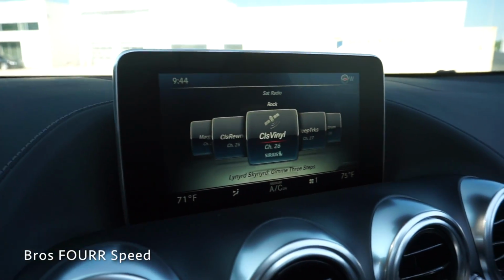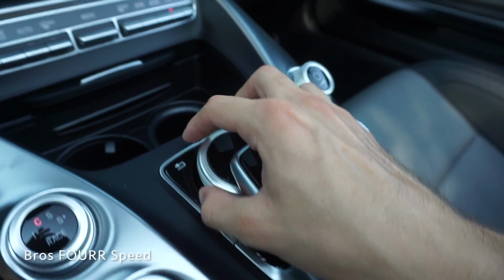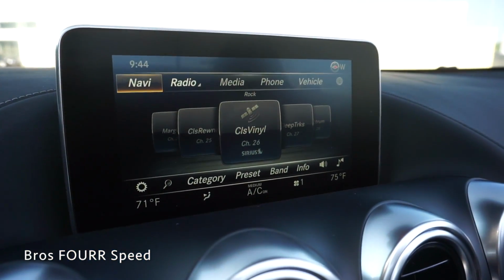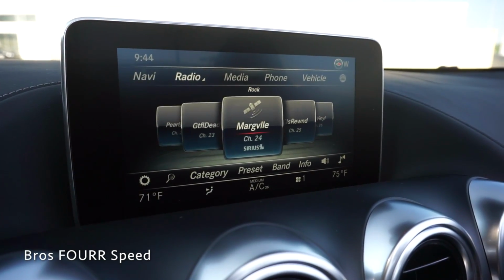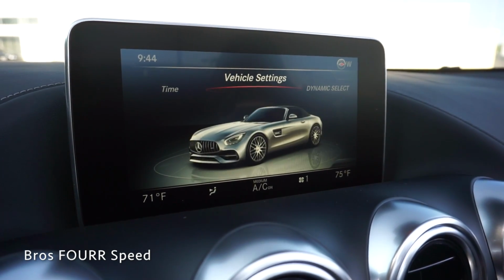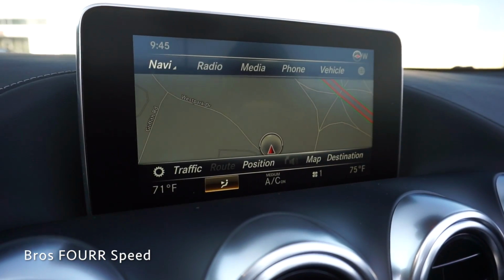And then moving down to the infotainment screen, everything can be controlled using the touchpad right here, left, right, up and down, or scrolling and moving the dial just like in your standard Mercedes. So going up to the top, we can go through a few different settings. We have your navigation and radio. Go through all sorts of things here. Your media, your phone, vehicle settings, different configurations.